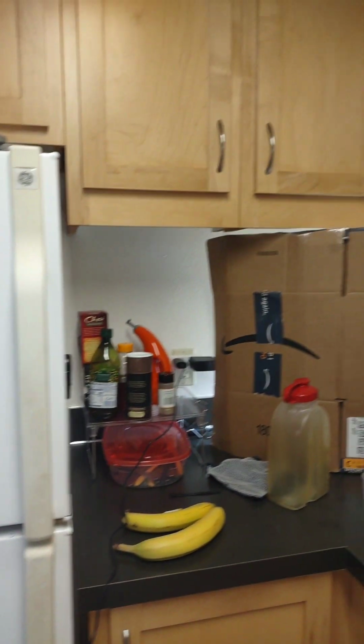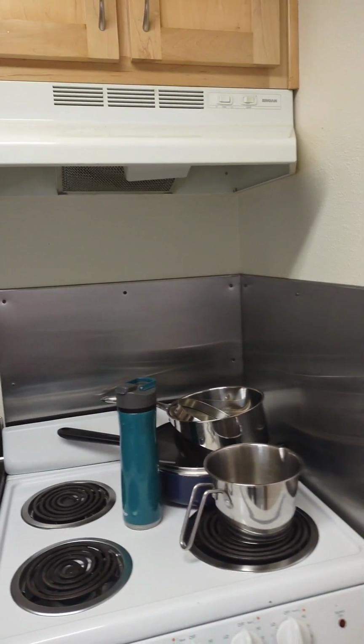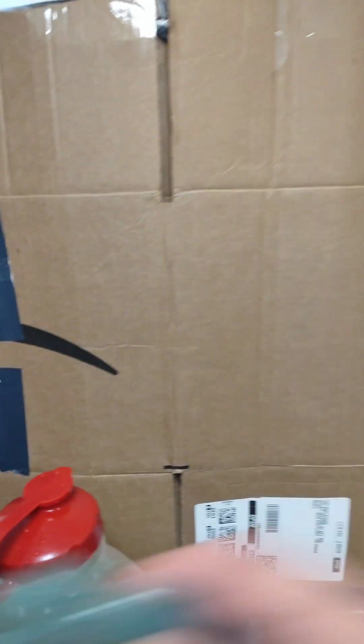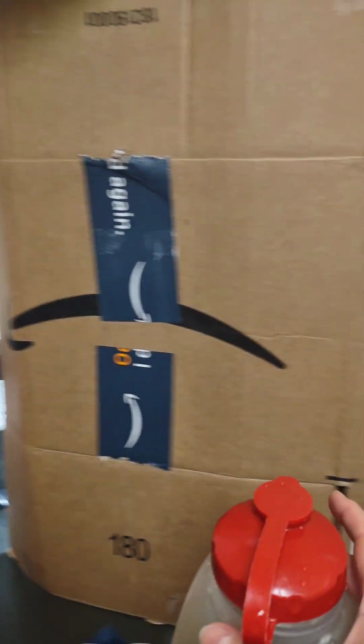As you can see, I have this big piece of cardboard up on my counter. I don't have a lot of counter space in here. It's a very small apartment in Portland, Oregon, which I'm very proud to have, but I don't have a lot of space in my aerogarden. So I just got it started this morning. I want to show you.